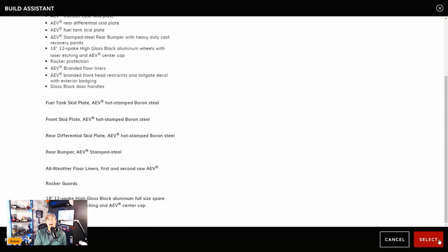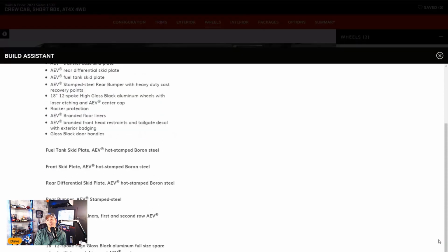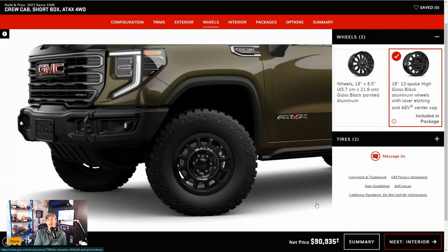And I've got to do it right. I've just got to select this thing. If I'm going for the most badass vehicle they build, you just got to do it. But look at that price right now, $90,000. Now, you know what else you can get for $90,000? You can get a TRX, or you can get a very, very well equipped Raptor.